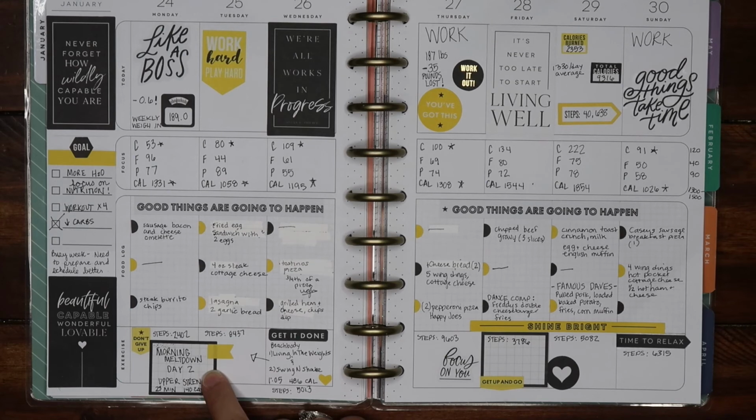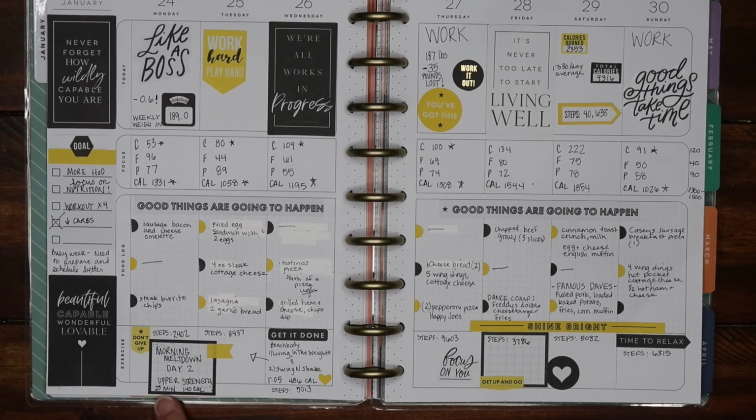I did another Morning Meltdown day 2. It was upper strength, 23 minutes, burned 140 calories. I like Morning Meltdown because there's a lot of weights, and I feel like that's one thing that I need to start working on, is getting my weights up.